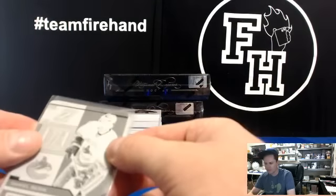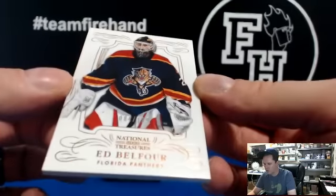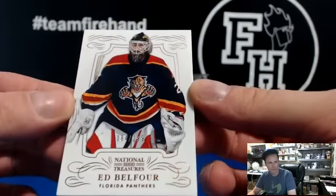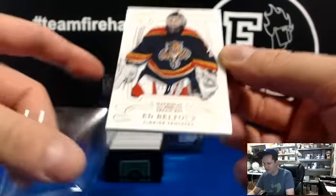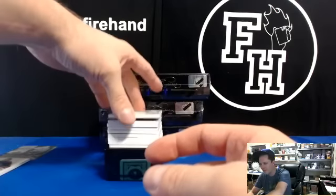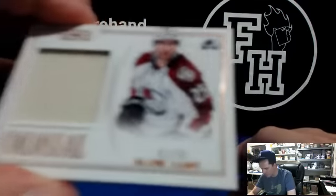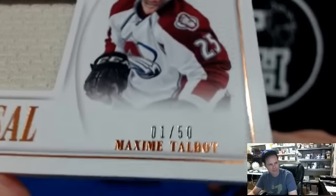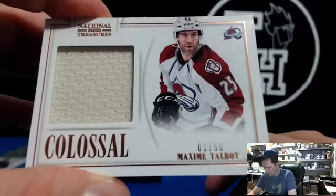Alright. We've got Ed Belfour of the Panthers, 84 of 199. That's for T. Tyler 516. Then we've got a big old jersey. Colossal even. 1 of 50. The very first one stamped. Maxim Talbot of the Avalanche. Kelly B.W.